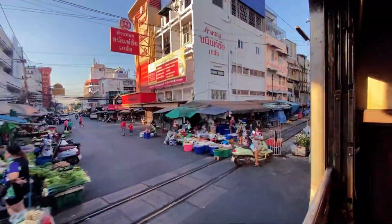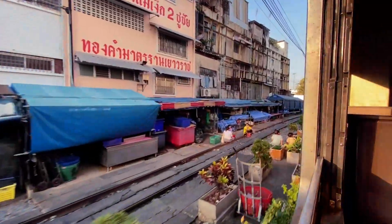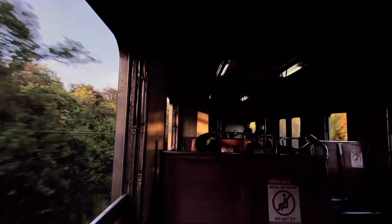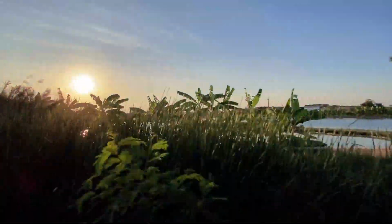The train will depart at about 5:30 p.m. The journey will take about 1 hour. Take a seat on the left side to admire the setting sun.